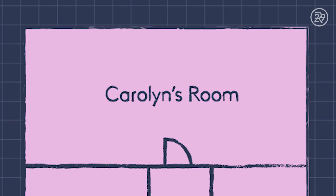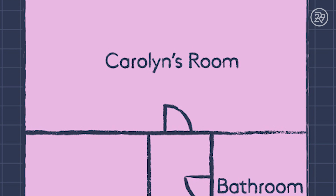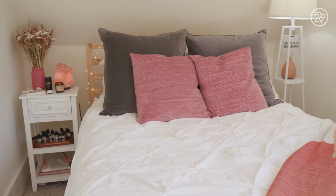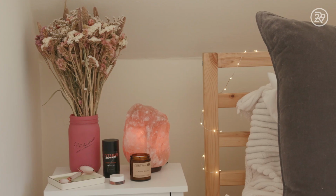Welcome to my room. This room is really light and bright and colorful. I feel like my personal style is pretty feminine. I love pink, which you'll see throughout. I also love to collect candles and self-care things by my bed. I have a little self-care station with my face roller and some lotion, just so I can keep on top of that.